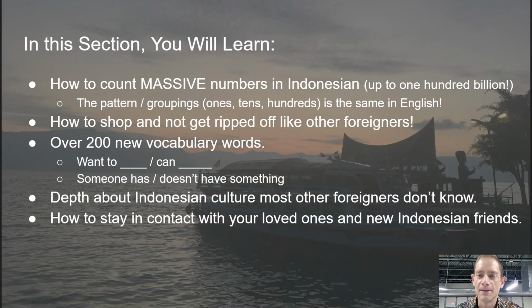So, hope you guys can hear me. They are doing a little bit of construction work next door, and I'm going to go ahead and go through really quick what this lesson is going to be about. In part 1, you're going to learn how to count in Indonesian, all the way up to 100 billion. And trust me, if you can do it in English, you can do it in Indonesian. The pattern is exactly the same. It's not like learning Chinese or Korean or Japanese where the number system is different. The structure is very similar to English. It's super easy to do.